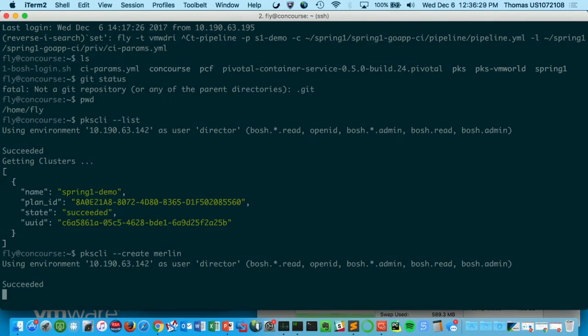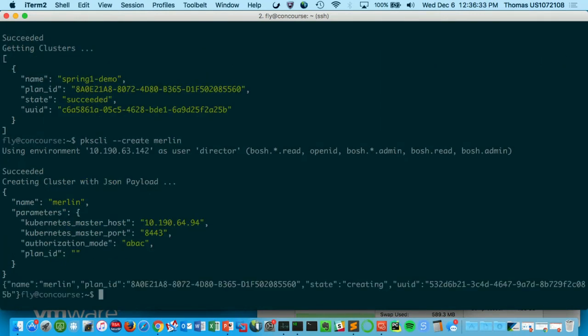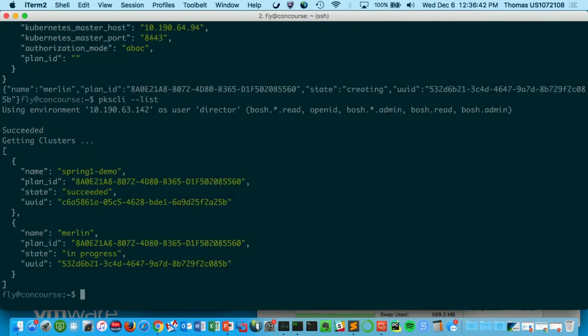Like I might want to put some things like the number of worker nodes or some other configuration data on the Kubernetes cluster that I'm requesting. Or I could just go with the default plan, which is what I'm doing here. And we can see that I get this status back that it's creating. And if I did another PKS list, I can see, hey, there's this cluster Merlin in progress.